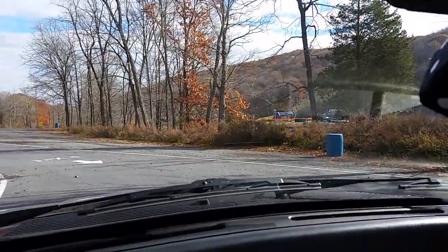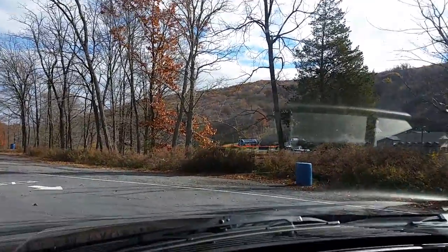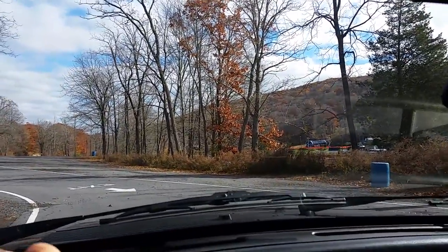A few months now, and they'll be opening up Shawnee Mountain. Get some snow on the ground. People will be skiing, and we'll be knee deep in tourists. Wonderful.